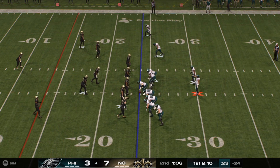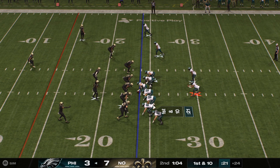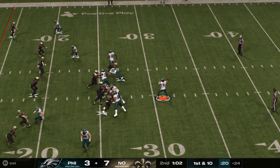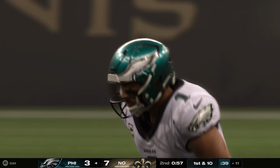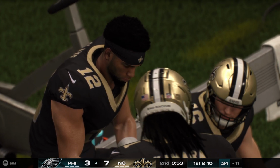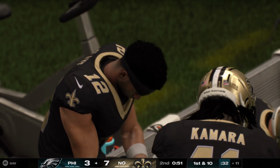They had to settle for 3 last drive, hoping this second go-around ends in 6. In good position, 1st and 10. It's complete to Brown, right side. And down inside the 15, shy of the 10.